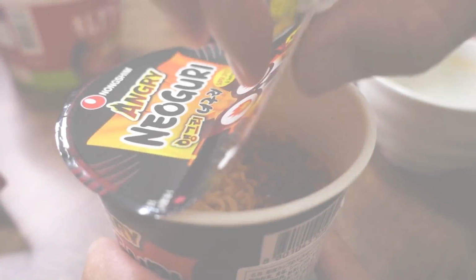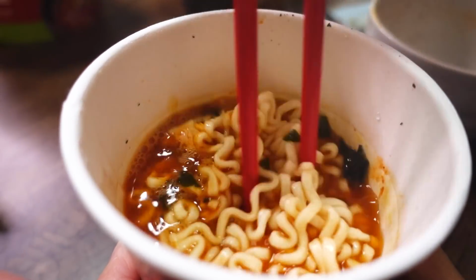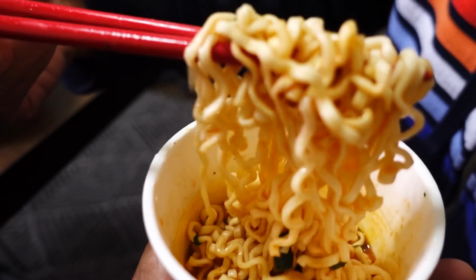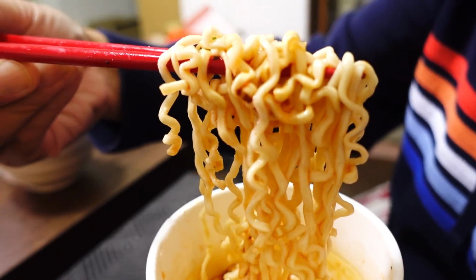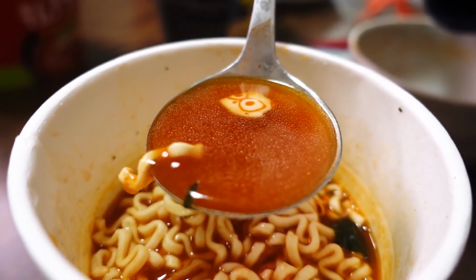And it's ready in no time. And this is what it looks like. What do you think? Spicy. It does. It smells spicy. Once again, the fish cake is really cute. I think very, very well designed. Yeah, very cute. It kind of makes it special.